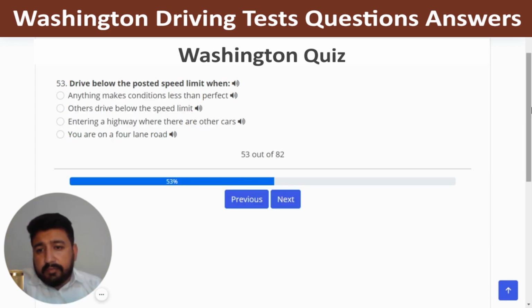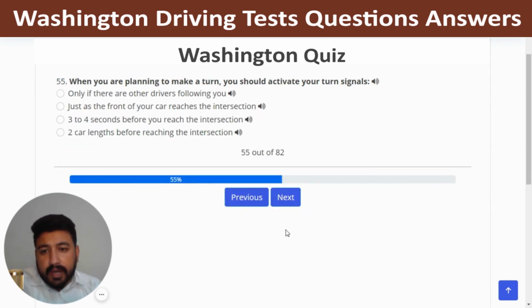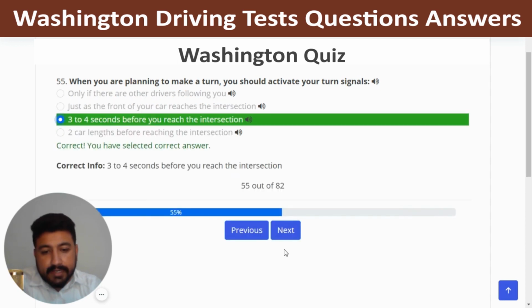And next. Drive below the posted speed limit when anything makes conditions less than perfect. So let's click on the first option. Correct, and next. When the road is marked with a solid yellow line and a broken yellow line on your side, you may pass. The right answer is if traffic is clear, right? When you are planning to make a turn, you should activate your turn signals 3 to 4 seconds before you reach the intersection. So I'm going to click on the third option, correct, and next.